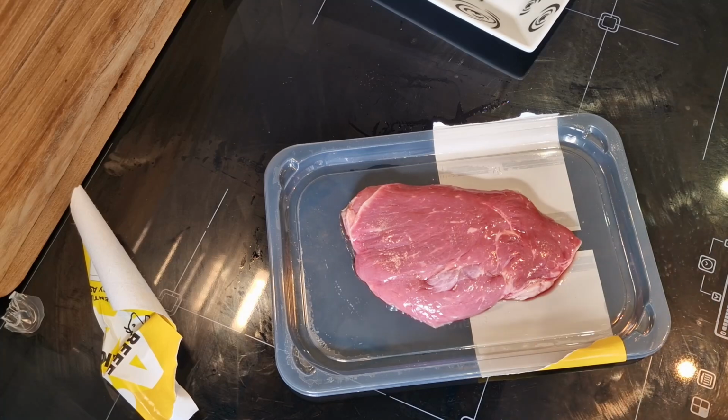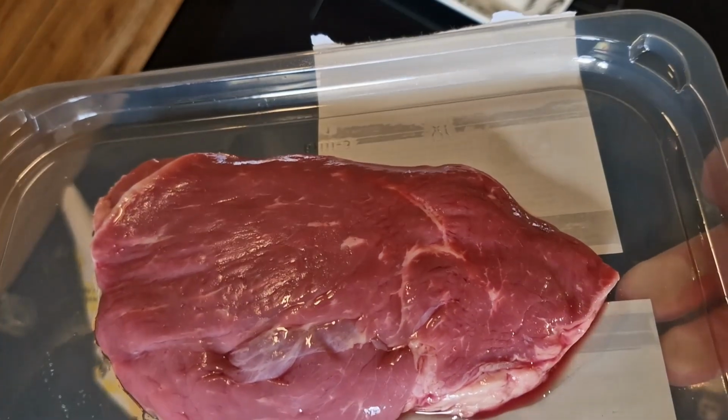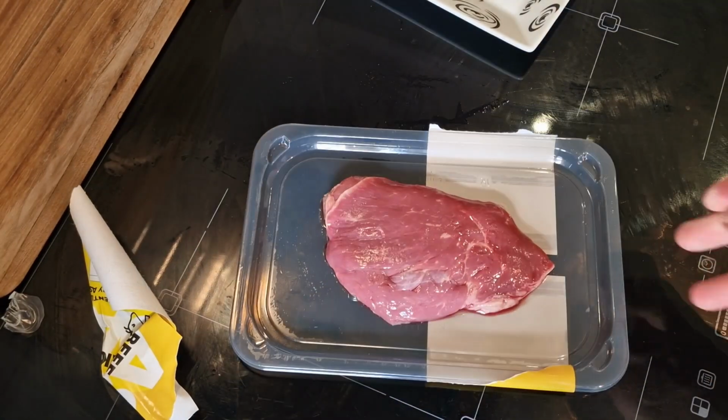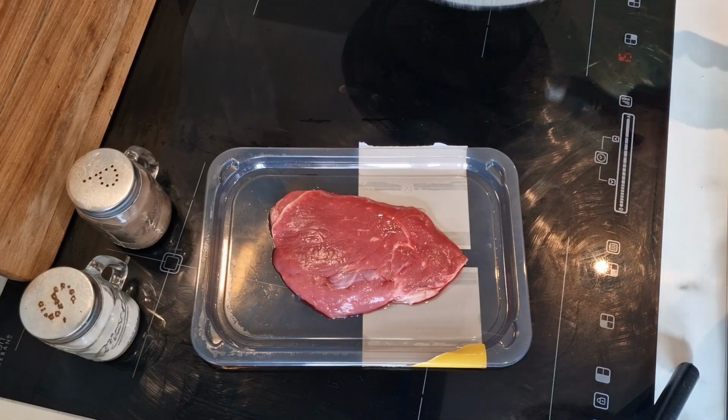There we have it. Nice piece of beef. So I'm just going to let that sit there and reach room temperature. So it's sat at room temperature. I haven't brushed it with oil.